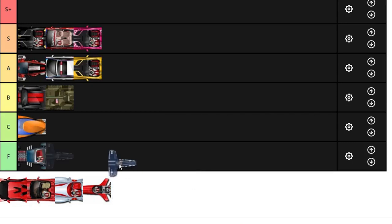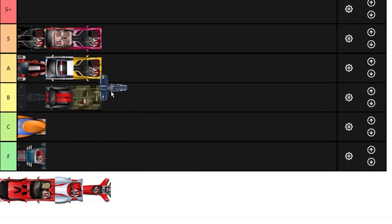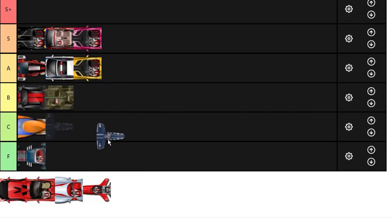Next up, we have the Corsair. Corsair, pretty solid. I enjoyed getting it. I raced with it a little bit. It's kind of like a unique car compared to the other ones. It's also like a cool design. It's a nice plane. It's gonna go in the A tier, I think. There's not much else that you could do.